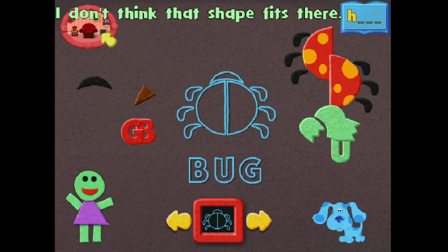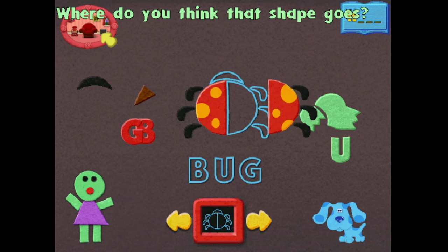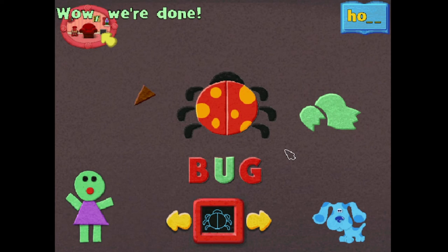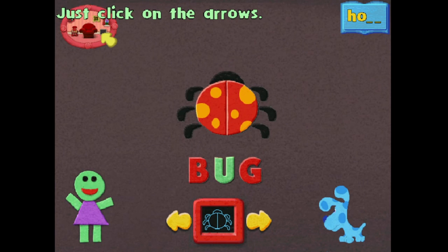That shape fits there. Where do you think that shape goes? B. U. G. Wow, we're done. B. U. G. B. U. G. Bug. Do you want to make a different picture? Just click on the arrows.